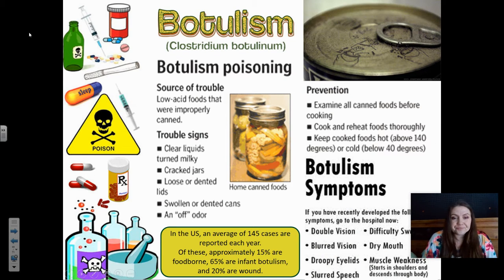So botulism, source of trouble: low acid foods that were improperly canned is kind of how they normally happen. Trouble signs are the clear liquids turn murky, the jars are cracked, loose or dented lids. That's why they tell you don't buy ones that have loose or dented lids, swollen or dented cans.